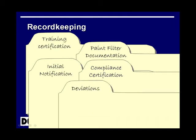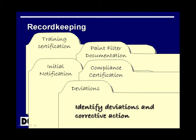You need to keep copies of the notification and certification forms that you mail in to EPA. If you stop complying with any part of this rule, you will need to identify when the deviation occurred and what corrective actions were taken to get back into compliance as quickly as possible.